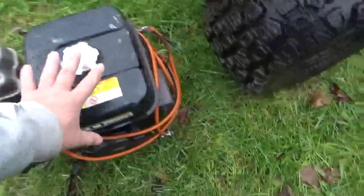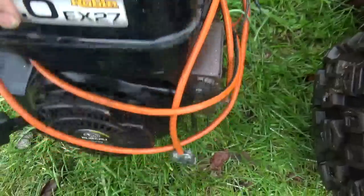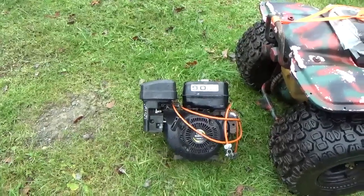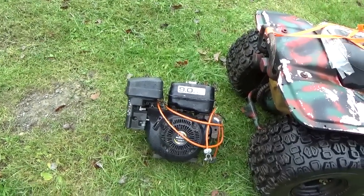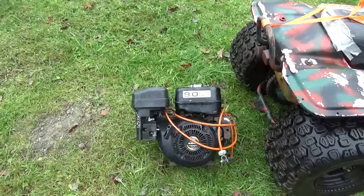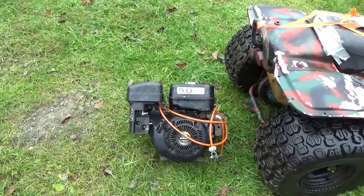One of the guys had a really good eye. He spotted it on the truck yesterday. By the way, that's what the shaft looks like, 3/4. He spotted it on the truck before I could talk about it. So it's a Subaru Robin 9-horse electric start, has a generator, gas tank.